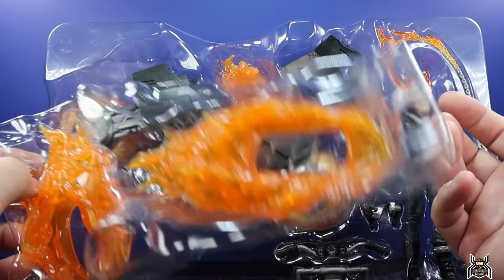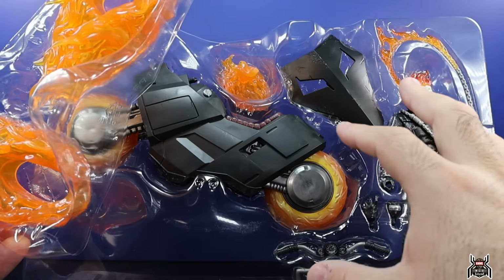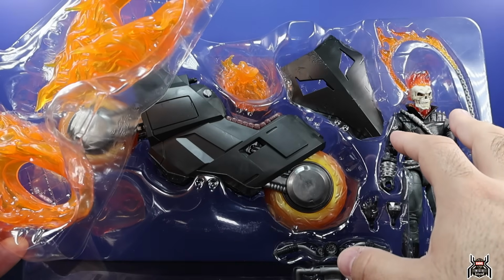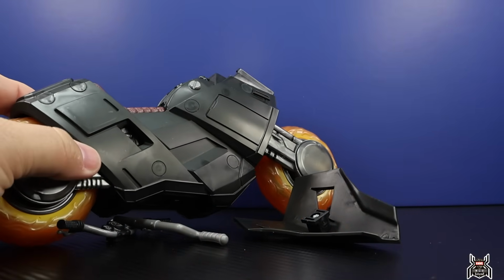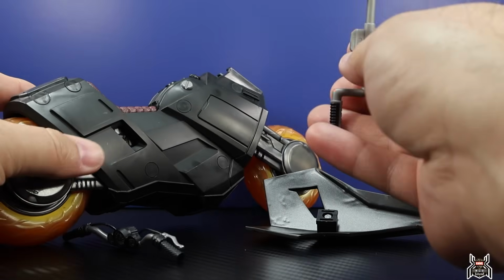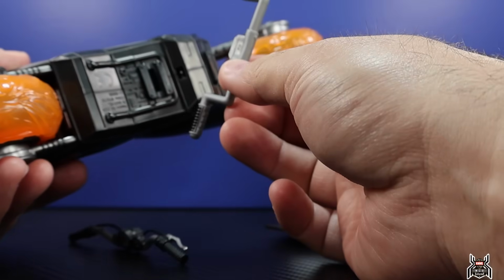There is some assembly required. As you can see, we have handlebars here, so I will try and show that on video so you guys can see what pieces need to come together. So let's take a look at that. Okay, so there's some assembly required. It's not a whole lot. There are no instructions, but it seems simple enough, I think.